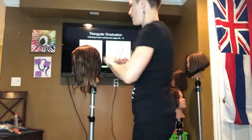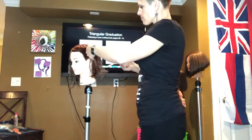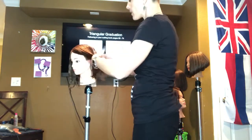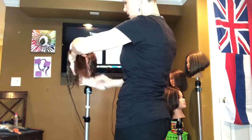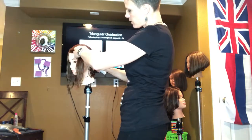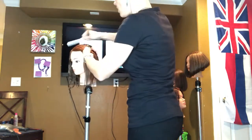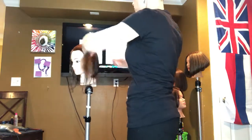All right, so here we go. This is where our parting skills are important. So again, I'm going to comb the hair in the direction that I'm going to be parting it. I'm taking my pointer finger here and meeting with the pointer finger in the front. And this is where our section angle becomes a little bit more horizontal diagonal forward.